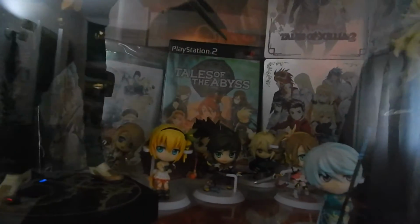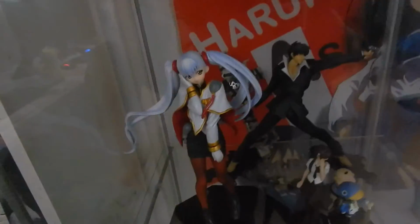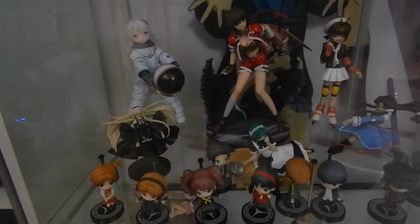Mila, the little figurines from the new Tales, and Tales of Symphonia in the back. One of them kind of fell down though, but you could see them. And him from Tales of Xillia 2, Tales of Graces, Tales of Symphonia, Tales of Abyss, the steel cases, and the movie, and yeah. Then you got the wall scroll of Haruhi, and you got some figurines here from various animes, and the same thing here. Various animes and games. Same thing here.